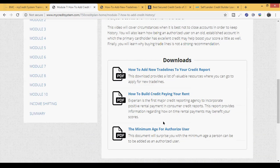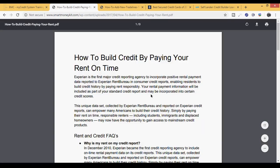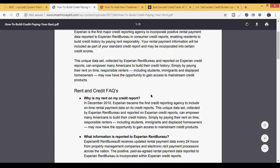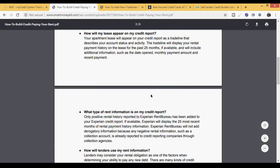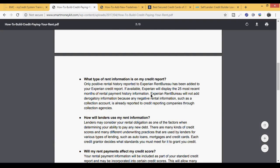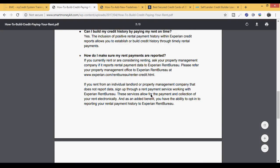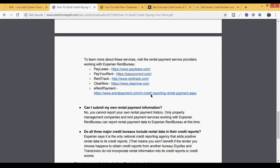Okay, so another document here was how to build your credit by paying your rent, okay? So if we click on that, another document, but we have a list, and we even have some question and answers here for you that you can kind of read through. Feel free to print this out. As I told you before, it's good for you to have a notebook. It's good for you to have a folder for all of your work.